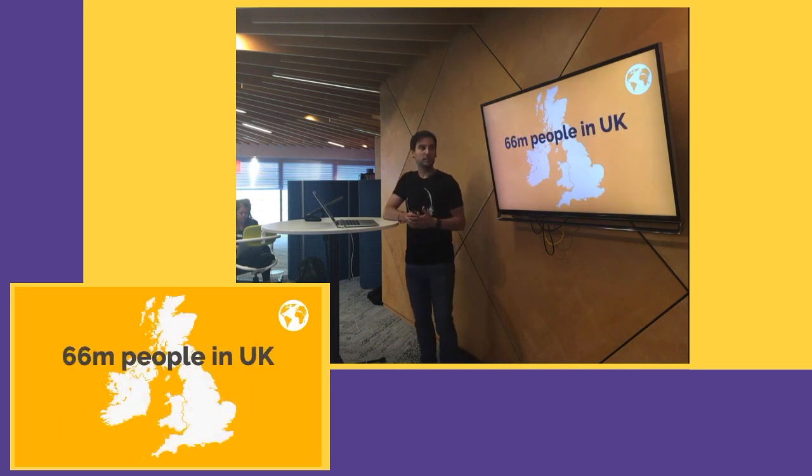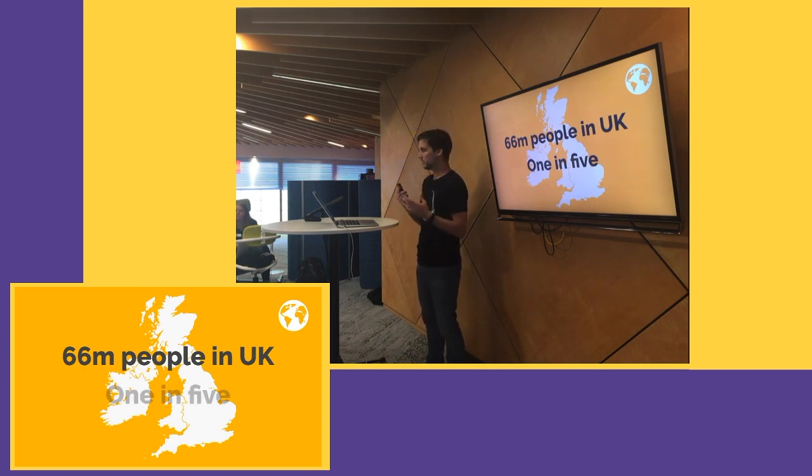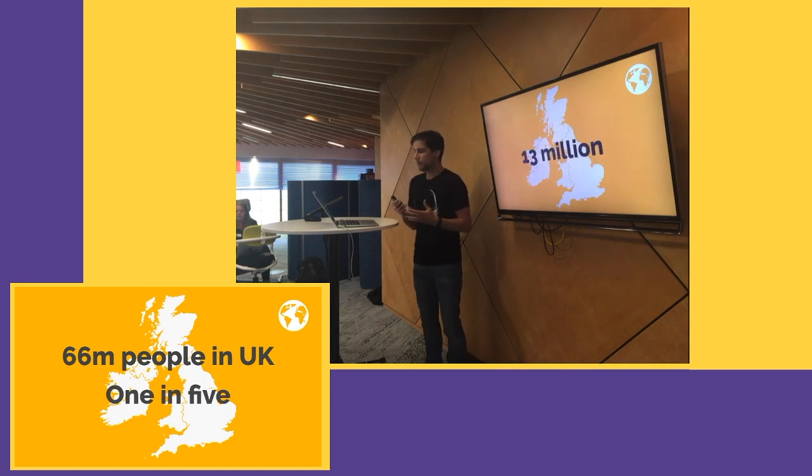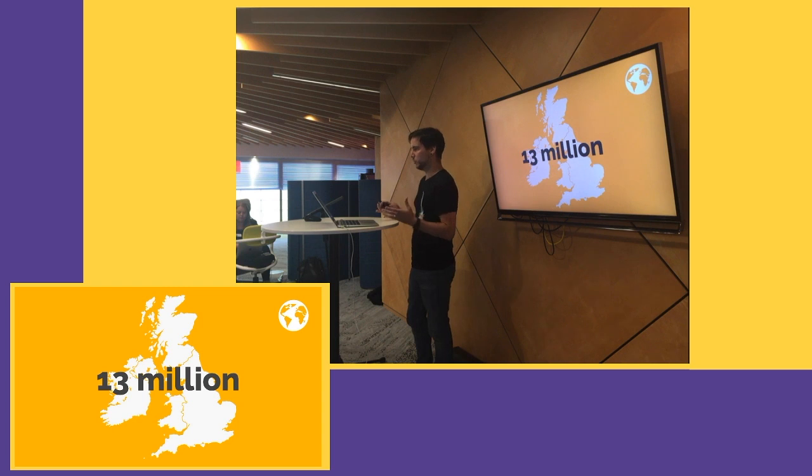We all like cold hard numbers, so I thought I'd throw some stats your way to give some perspective on the impact that improving accessibility can have. Sorry to the guys to the right of me who may or may not be able to see the TV screen. Of the 66 million people in the UK, 1 in 5 live with some form of disability that can make using the web difficult. That's 13 million people in the UK alone that can suffer from sight-related issues, hearing loss, mobility problems, learning difficulties, all of which can make it a struggle to utilise the web that we all do.